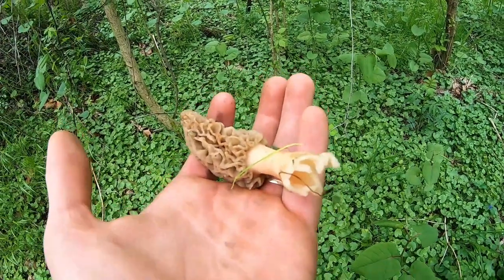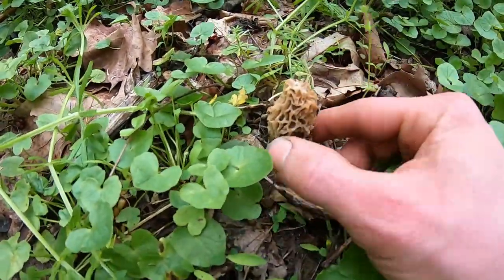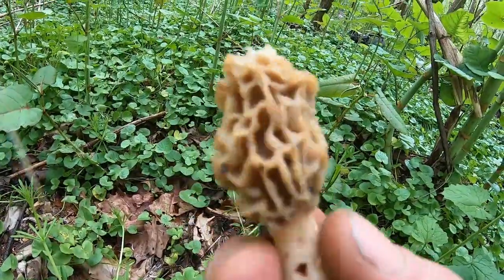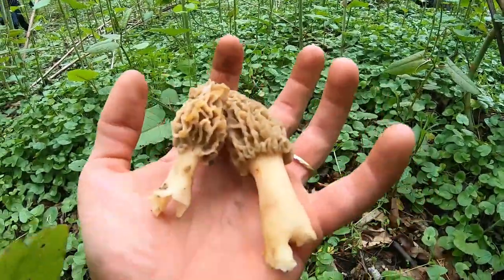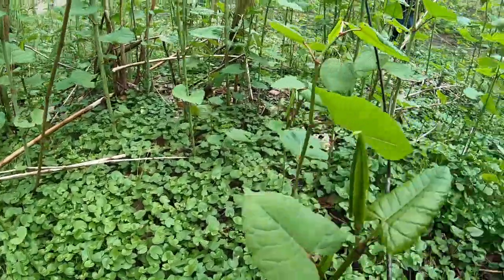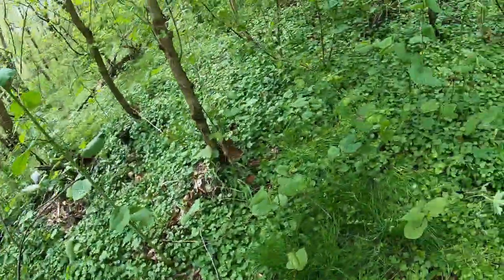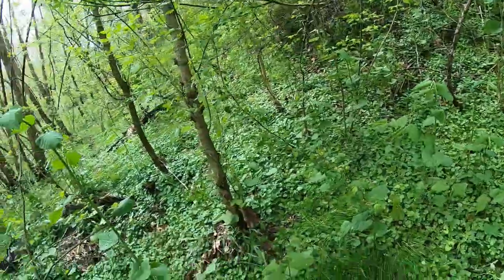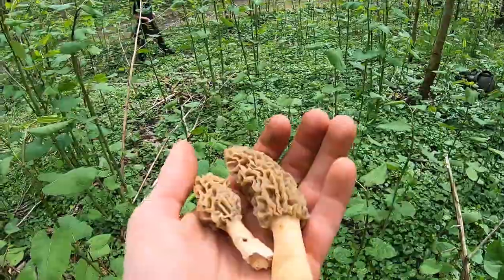Alright guys, if I find anything else, I'll let you know. Look at this little guy. He's hiding. Boop. Nice. Very good. Is there anything else out here? It's these two right here. They like to hide. You gotta look very hard for them. Be very careful where you're stepping. Well, I'm sure we're going to find some more, but until then, I'll see you guys when I see you.